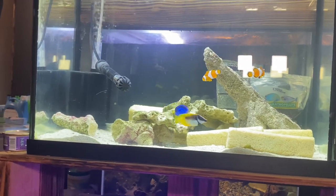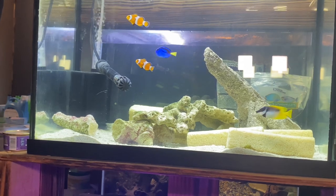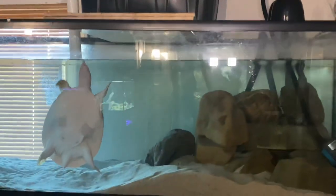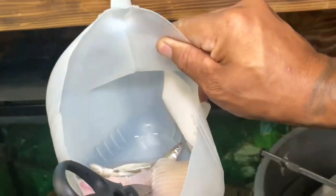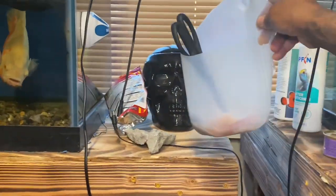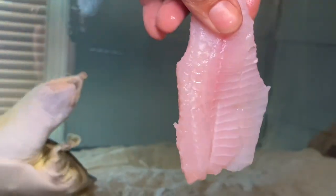Look at this tank right here. Now this one, matter of fact, let's save the salt water for last. Let's get this girl fed, cause you know she's not gonna let us down. She's about to put on a freaking show. This big girl, I don't need to cut any of this. I'm just handing it to her. All right, let's hand her this first almost half a fillet.